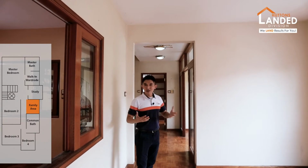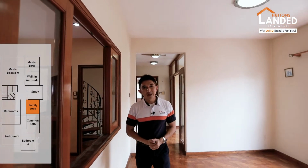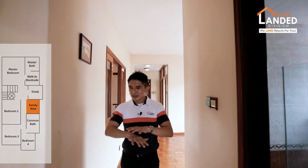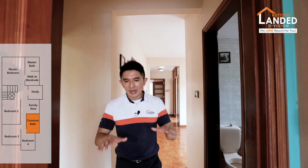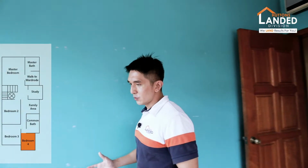For any landed house, there's 5 bedrooms on 1 floor, which means it will cater to many family types of different sizes, right? Towards the end of this second floor, we have 2 more bedrooms. Before that will be a common bathroom on my left, and this room now that we are stepping into is one of the 2 bedrooms used by the children.